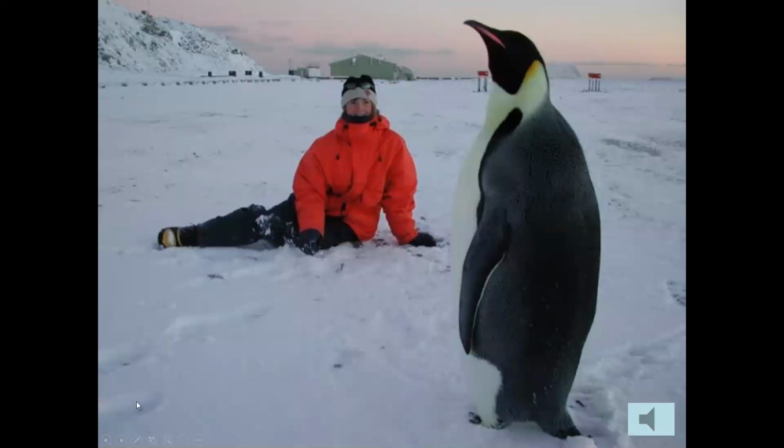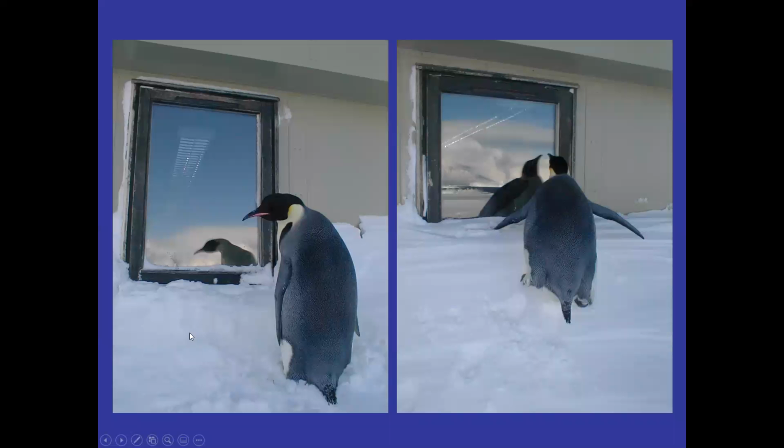Then we had one very unusual penguin visitor when I was there. An emperor penguin came by for a few weeks' stay. He was totally off course. He should have been on the other side of the peninsula. We don't know how he'd managed to get so off course, but he just hung about with us for a couple of weeks, just giving you a fright in the morning and pecking at your bedroom window. And so it was good.